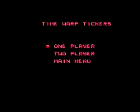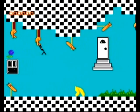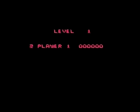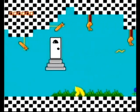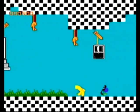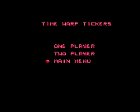Time Warp. Play as a pair of fingers. Fingers animate surprisingly well when you do that jumping animation thing. But I don't know what you're supposed to do. Got killed. Yeah, everybody's mentioned it. Whenever you die or whenever you kill something, time appears instead of a proper explosion. I don't know why. I honestly don't care. The game is over. Let's move on to the next one.